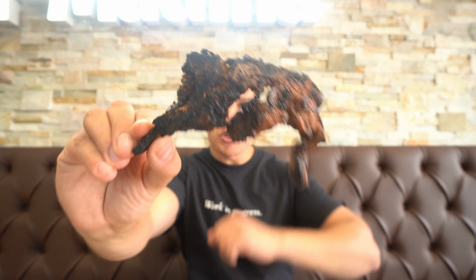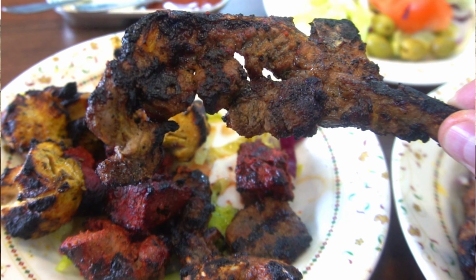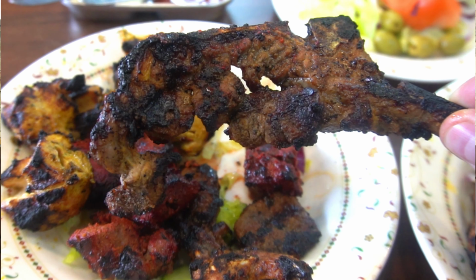The size of this lamb chop, that's like half the lamb right there. All right, let's give this a go. Really hot, super soft. I feel like I say this a lot in my videos. Whenever I have grilled meat, I always like a decent amount of char on the meat itself, which this has. Really, really good start to the meal. I'm enjoying these lamb chops.